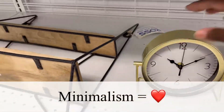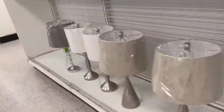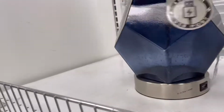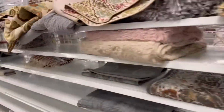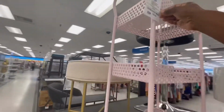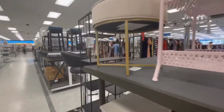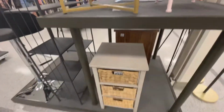All right, so moving on. I love a minimalism type of look. So straight lines and circles, geometric shapes. Yeah, come on. Come over to me. Now this cute young lady caught my eye, but she had to stay right where she was. We kept it moving.